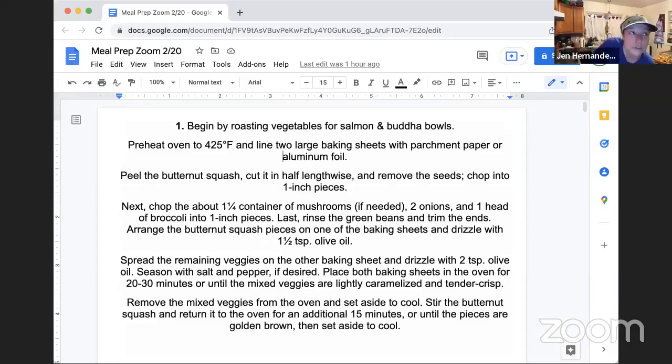I like to use parchment paper personally. What does everybody else use? I like the parchment paper. Yeah, I'm a big fan.